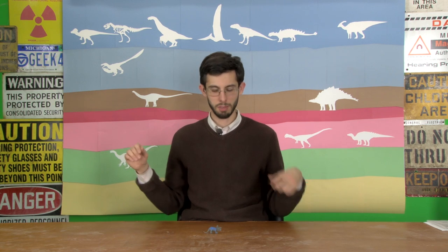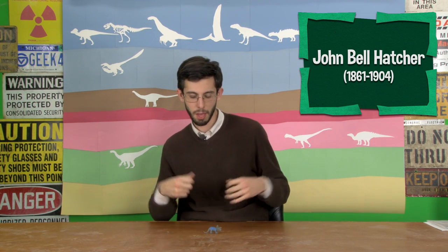This is another one of the 19th century dinosaurs. It was found in 1887 and some remains in 1888 by John Bell Hatcher, who also discovered Torosaurus. It was described a couple years later by Othniel Charles Marsh.